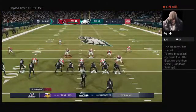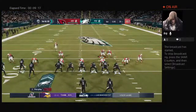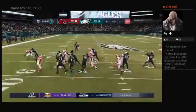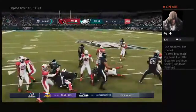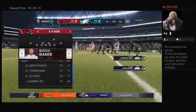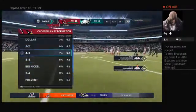Line of scrimmage, the 31 now on 1st and 10. First carry for DeAndre Swift. And he'll be tackled at about the 35. DeAndre Swift. It's a pickup of 4, and it'll bring up 2nd down.